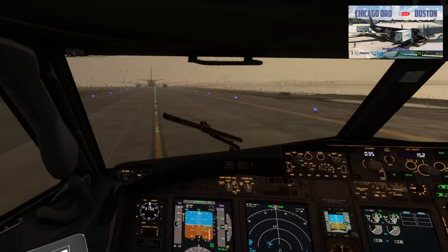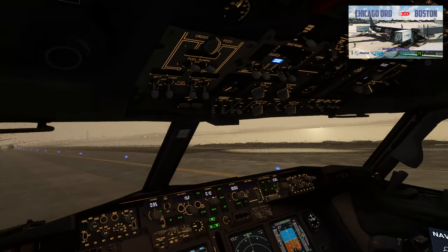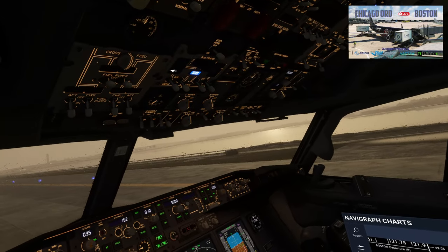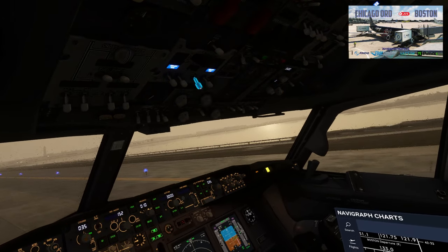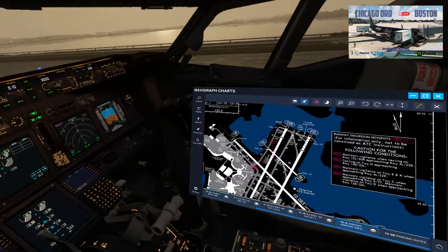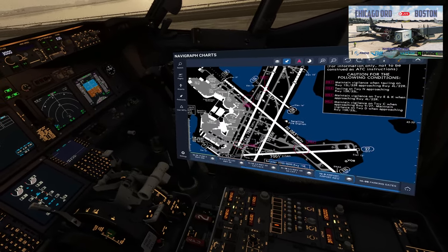Tower, Paddock Club 7, request the push and start. Paddock Club 7, Boston Tower, hello, push onto Alpha approved, advise with taxi. Push onto Alpha approved and we'll advise when ready to taxi, Paddock Club 7-1.